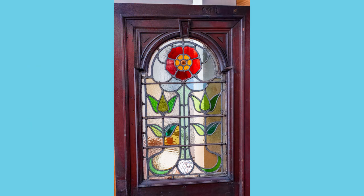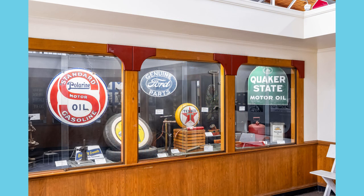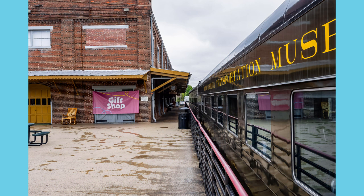This stained glass door was really cool looking exiting the building that we were just in. This is building C, the gift shop now, as we're getting ready to leave.